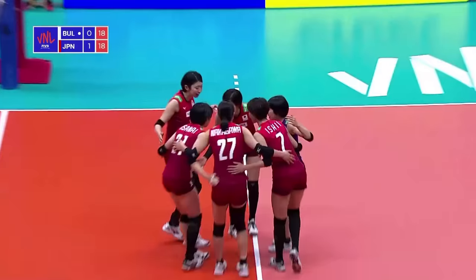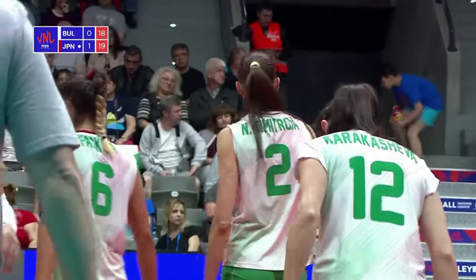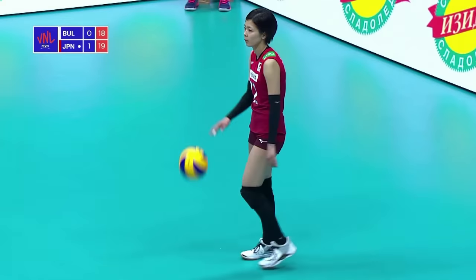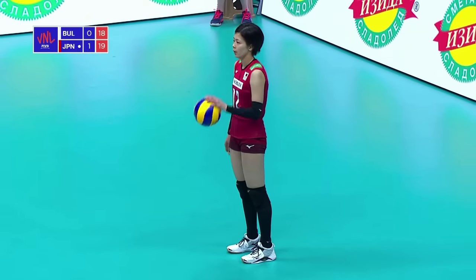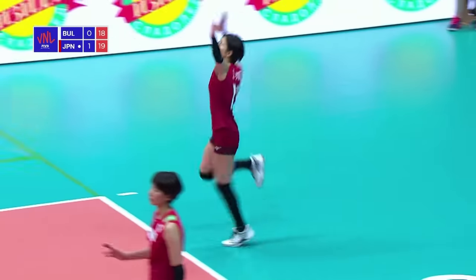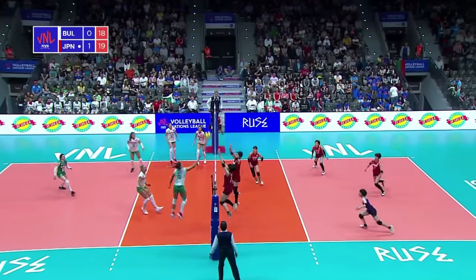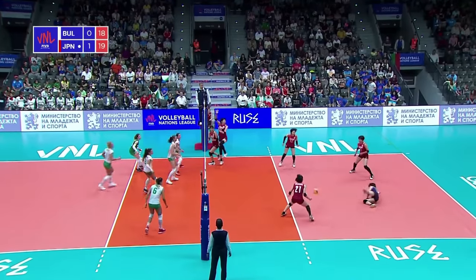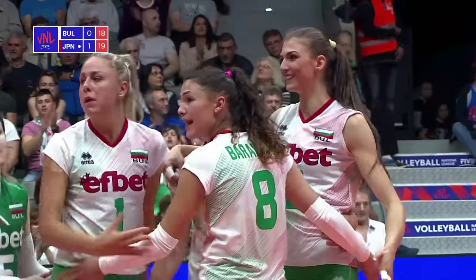Very cleverly played. Very deft touch at the net. See Japan take the lead. What a terrific put away. My goodness, that came down with some velocity.